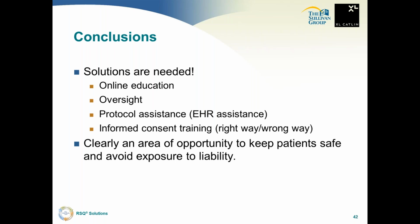And finally, solutions are needed. What is it? Online education. There will be a link from this presentation that will be available. The Sullivan Group is coordinating an online program in our learning management system that will be available. Some of these things should be built into the electronic health record. Protocol assistance, inclusion and exclusion assistance, human factors engineering. We need help. This is complex.